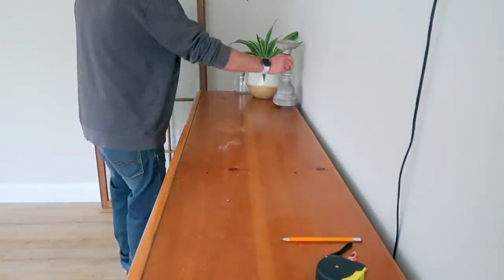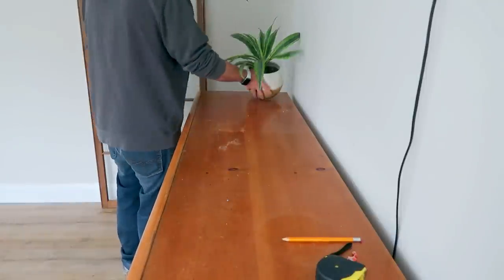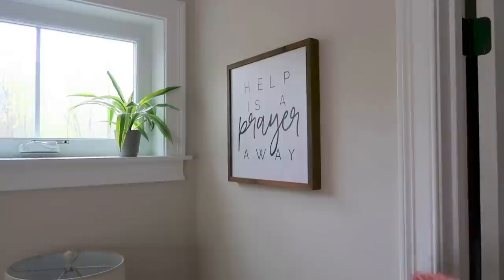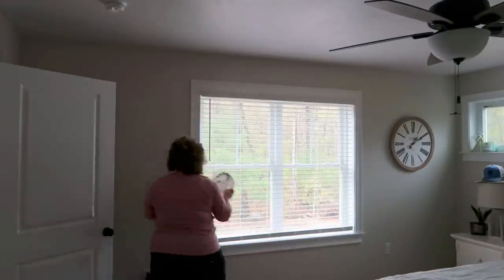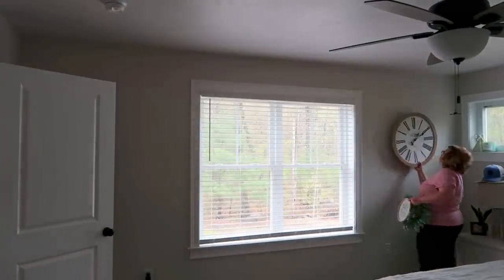Danny and I are gonna get started by removing all of the items in our bedroom currently. This dresser here is actually a Facebook Marketplace find, and I have been dying to refinish it. It doesn't match, but I just have not had the time to do it. So I'm looking forward to getting that looking nicer.